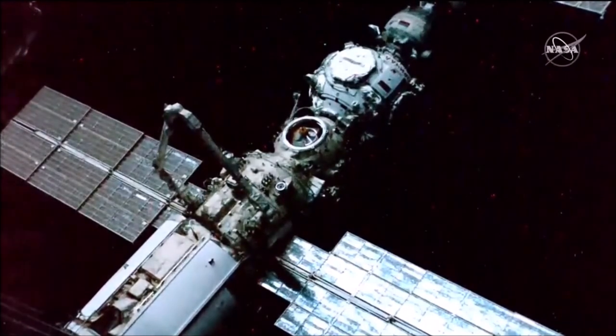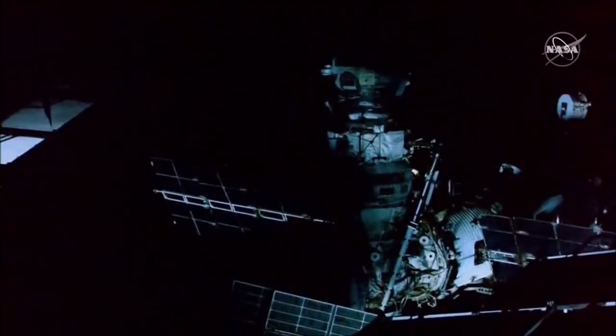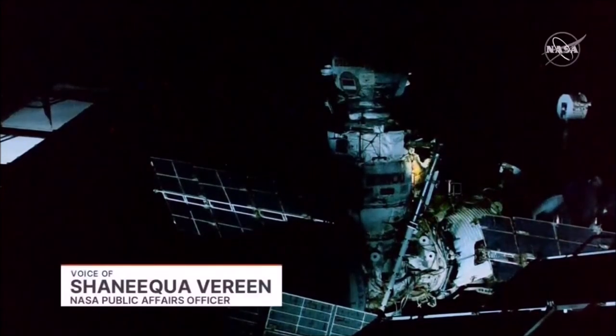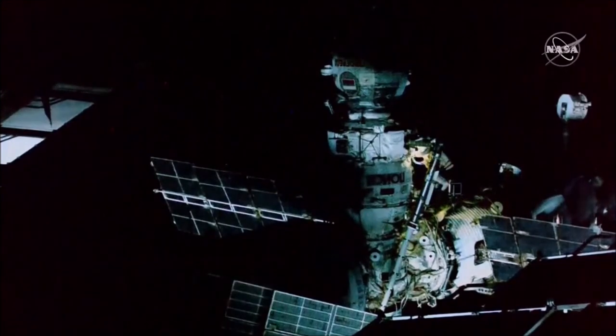If you're just joining us, good morning and welcome to Mission Control Houston. You are currently seeing a live view outside of the International Space Station. Today's operation is Russian spacewalk 54A, where two cosmonauts exited the hatch at 8:25 a.m. Central Time, 13:25 GMT, and we are looking at a 6-hour and 18-minute spacewalk today.